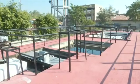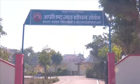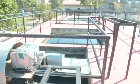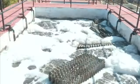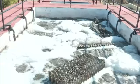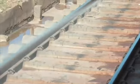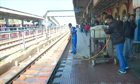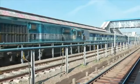Indian Railways runs some 68 water treatment plants across the country. One among those is Satna Junction. It has a water recycling plant with a capacity of 6 lakh litres of water, out of which approximately 2 lakh litres of water is recycled on a daily basis and is used for cleaning purposes. It not only helps Indian Railways to cut down on its massive water bills, but it is also a path-breaking step towards protecting the environment.